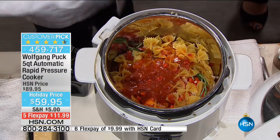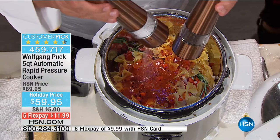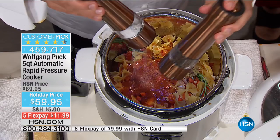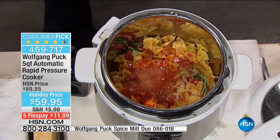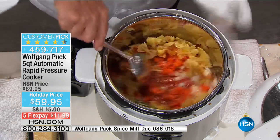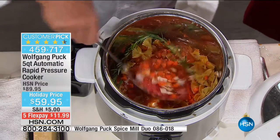So it's one part liquid, whatever liquid you prefer, to one part pasta. Salt and pepper in the pasta and the meat. Don't forget salt and pepper, because it always tastes better when you put it in at the beginning than at the end. Then stir it up a little bit, a little rosemary. We're going to stir it up, and that's all you have to do. You can see it's still frozen, a rock in here.